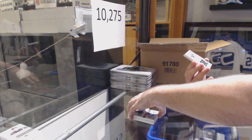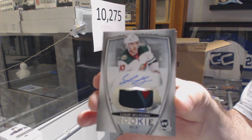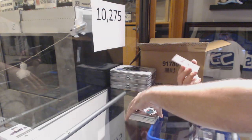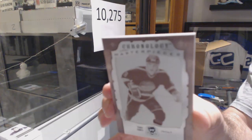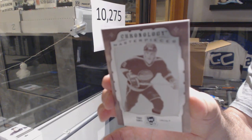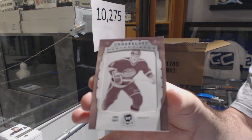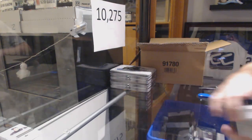For the Minnesota Wild, a 249 rookie patch auto, Louis Belpedio. And we've got another Chronology Masterpieces printing plate of Tony Tonti, for the Vancouver Canucks, Tony Tonti. So Vancouver on the board at least.